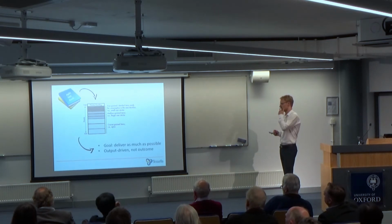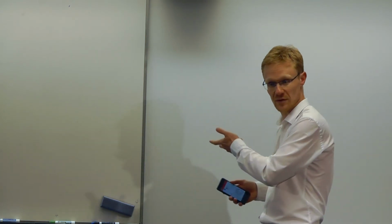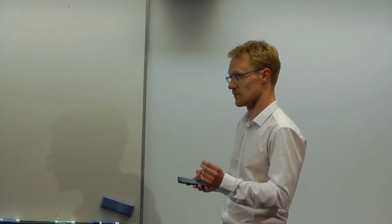And then the goal there becomes, well, you want to deliver as much as possible. That's why the customer's happy, he's got more features. But that's output-driven, not outcome-driven, because you could deliver more stuff, but is it useful stuff? I'm not sure. There's nothing there that checks it. So we really have to think about the goal and link that to the requirements of the task at hand.